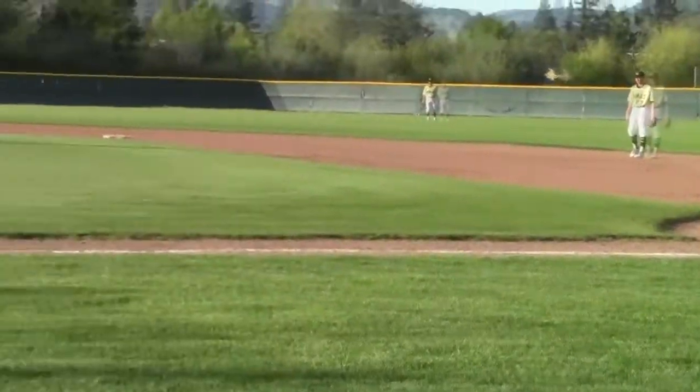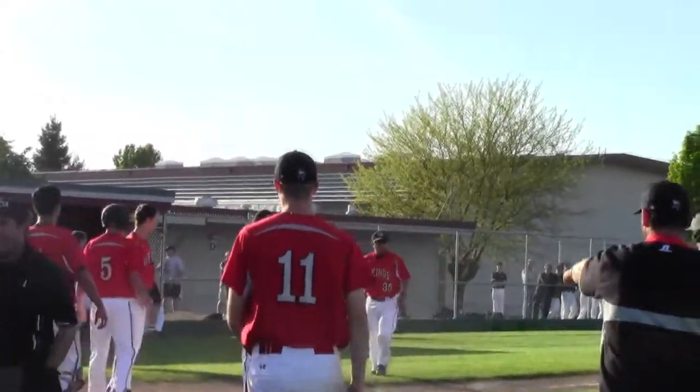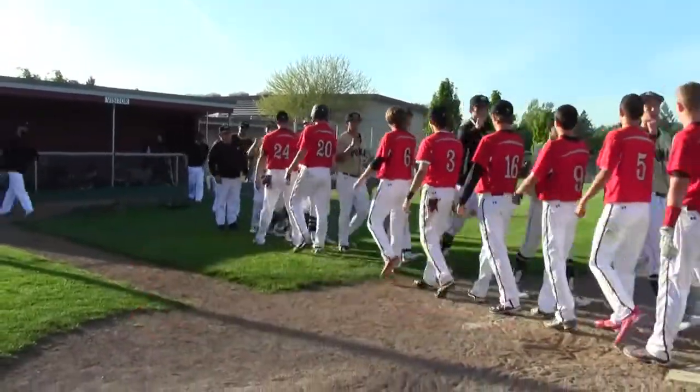Zach Scott looks to throw to first but stops his motion. That's a balk. In fact, it's a walk-off balk as Alec Finley comes to the plate, and Montgomery wins this one in walk-off, come from behind fashion, as they do it again. A 6-5 final. Montgomery over Carrillo. Jake Hunt, our player of the game.